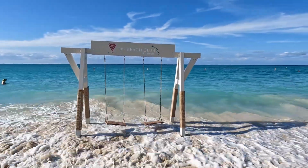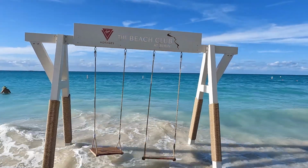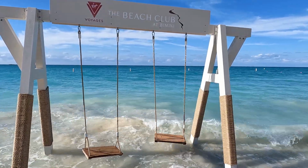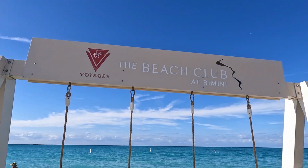The water is warm, crystal clear, and everything is so much fun. They have a few of these water swings, which were really popular for photo ops, but also really fun to swing in the water. Later on in the afternoon, we decided to go back on the ship to get changed and come back for the sunset soiree.